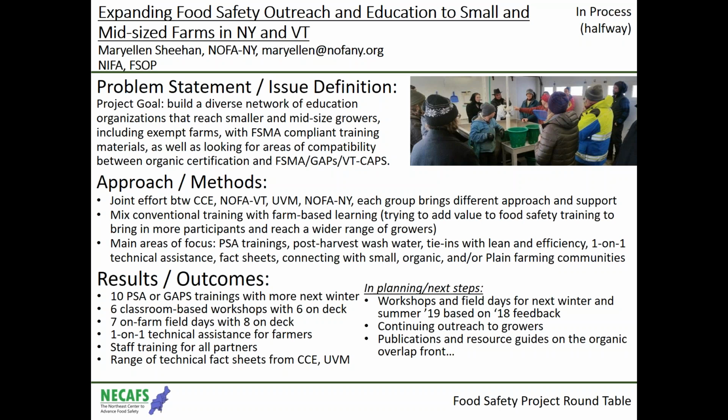So we're integrating that kind of training in a situation where they might be interested in coming, and we can entice them in with a really exciting farm and then put in a food safety training module so they'll have something they can take home from that. So that's kind of our approach and methods. And we've also done a lot of one-on-one technical assistance.